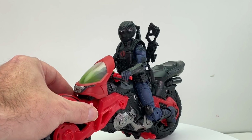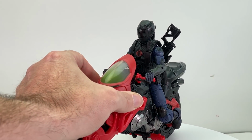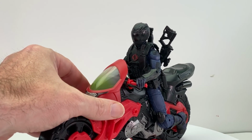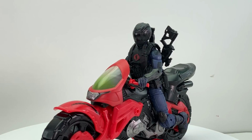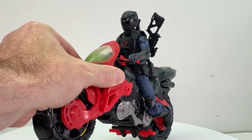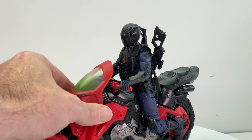Now you can also use the bike with your Cobra Trooper figure, and if you want to give your Cobra Trooper figure an actual motorcycle helmet, since the helmeted head that comes with Baroness really doesn't have any female attributes to it, you can put it on your Cobra Trooper as well, and it does fit nice and tight.